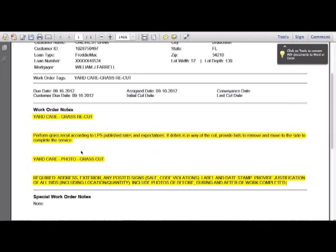So if you get to the job and there's debris there, we need you to move that out of the way so you can complete the grass cut. But then take a picture of all the debris that you moved and bid it so that we can potentially get a bid approval for that.